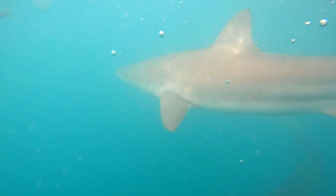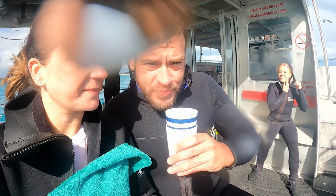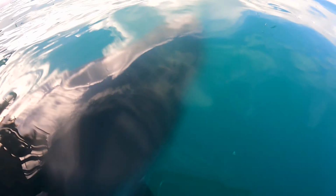Seeing sharks was something I will never forget. However, I have always wanted to see great white sharks. So the bucket list is ticked, but not crossed off for me just yet, but definitely a marvel to see at Cape Town.